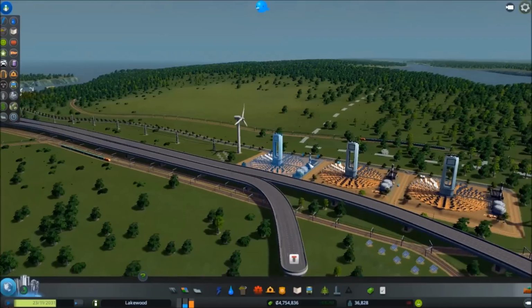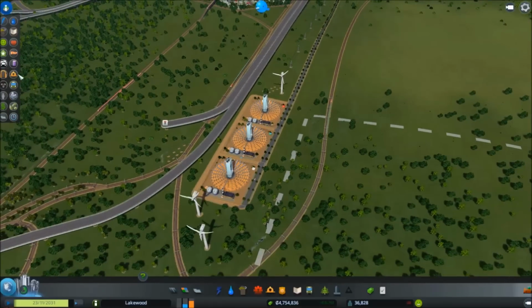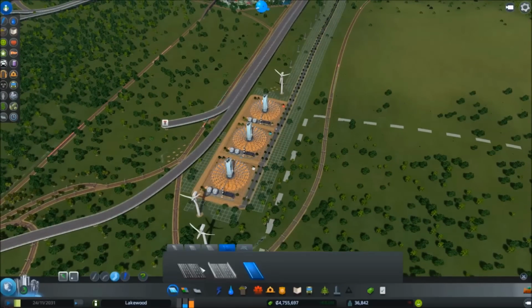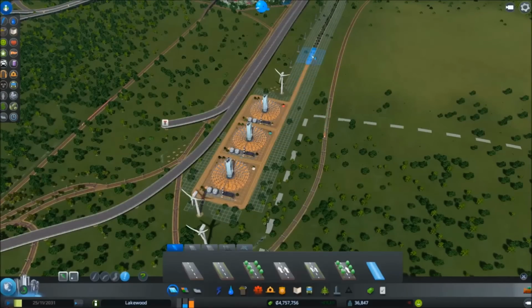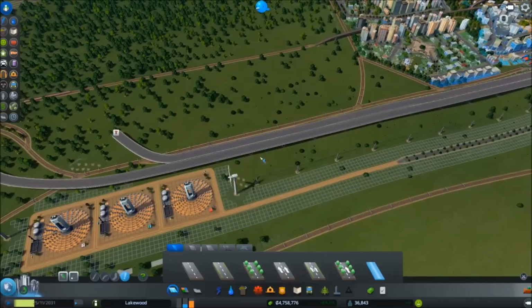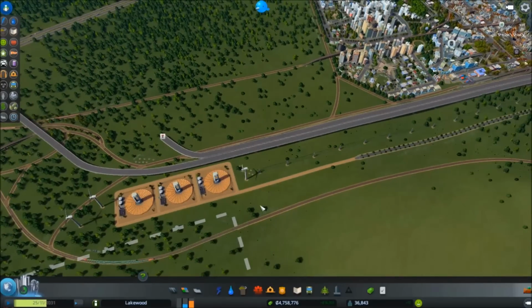Oh, and I said I would do this for someone and I totally forgot last episode. I just wanted to change this road type over to the dirt roads, just based on a suggestion. Just to make this area look a little bit more authentic. This would probably switch over to like a dirt road, halfway through.